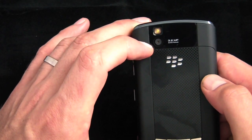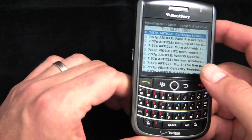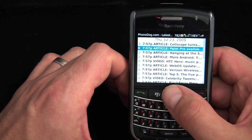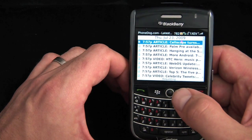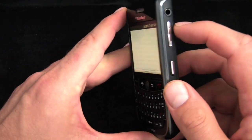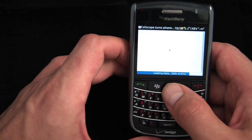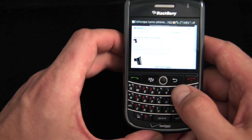This is the version with the camera, 3.2 megapixel with a flash. Camera quality is fine, more than good enough for sharing photos via email and social networking and stuff like that. Not going to replace your standalone camera, but it's fine. It has a media player with a full-on headphone jack and everything, just like all the others. The whole BlackBerry experience is really very similar to what you've seen from the new generation of BlackBerries that have come out recently.